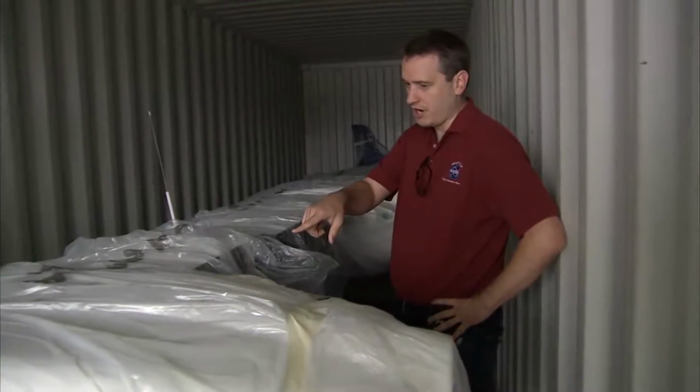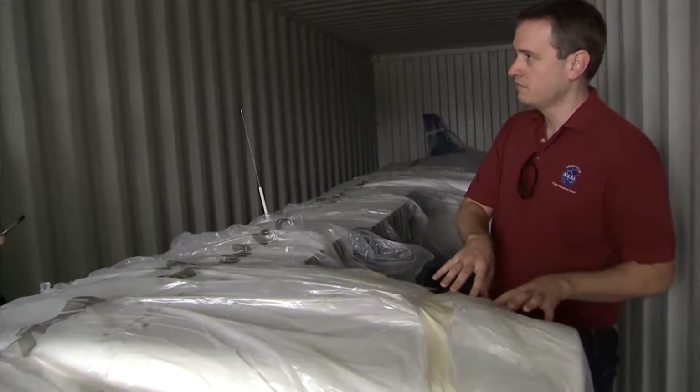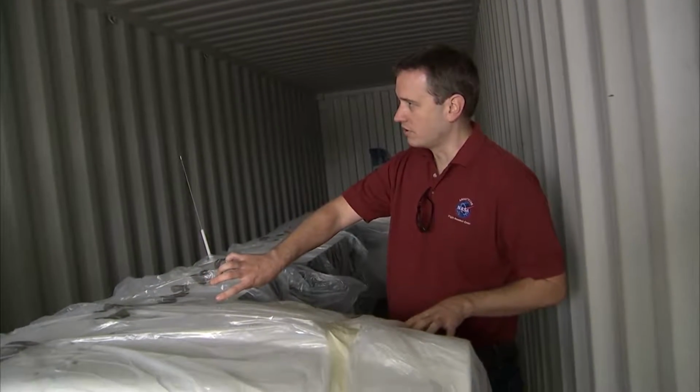We do need to talk a little bit about how we're going to put the electric motors in here, because we need to find a place to put the controllers.